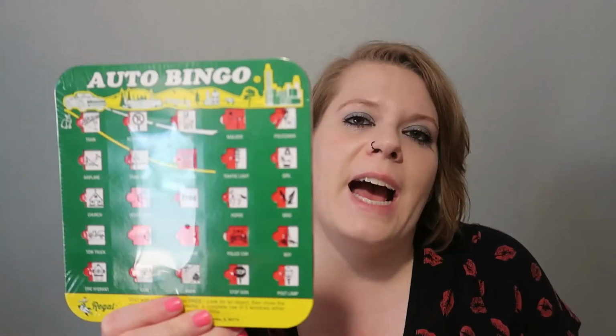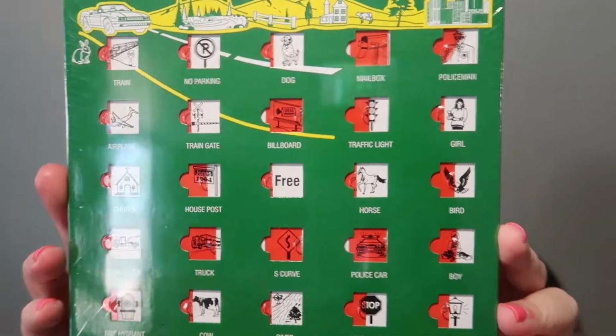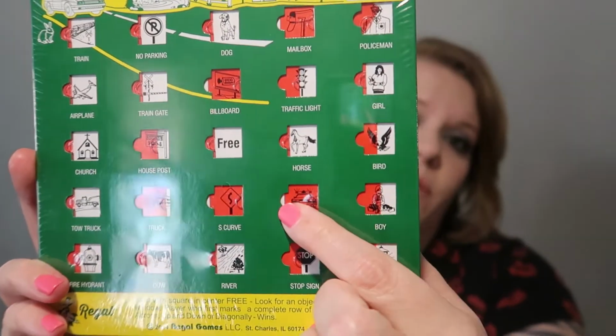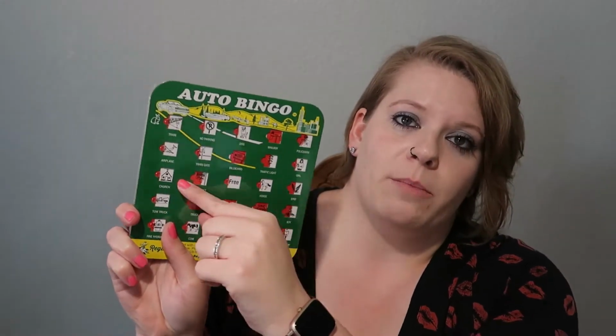And then these are also from Amazon. And what's funny is we had like this exact same thing when I was growing up, when we used to drive to California and stuff. And it's like a car bingo. So you just slide these little tabs when you find whatever vehicle it is. You slide it over and then put it back. So this is also really great for traveling.